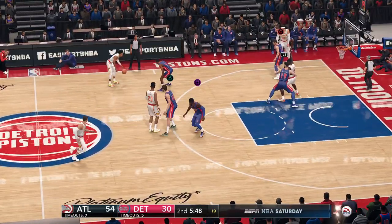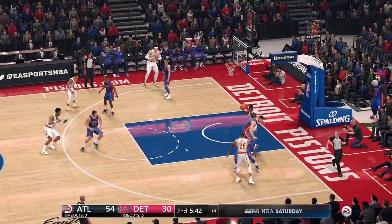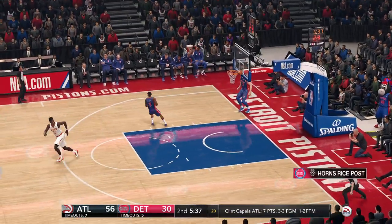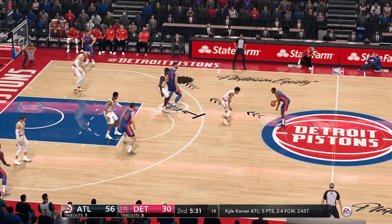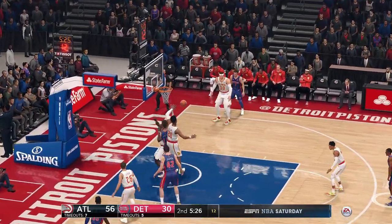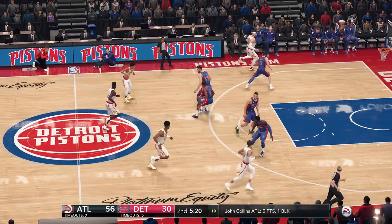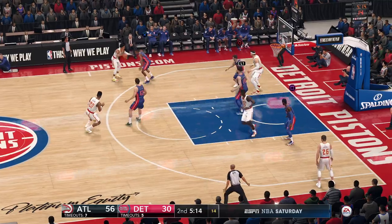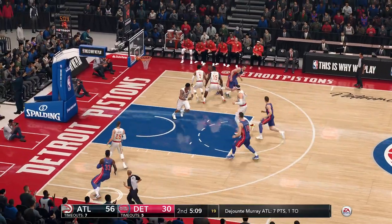Detroit in need of a big-time defensive stop here. Pretty pass. He sinks it. Nice entry pass there to set it up. As they bring it up, desperate for a score. Shot is blocked. There's the switch. Picked off by Dragic. Feeds it right back.